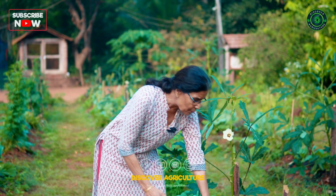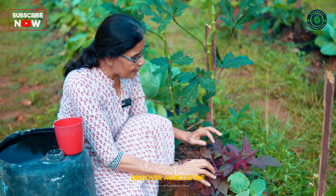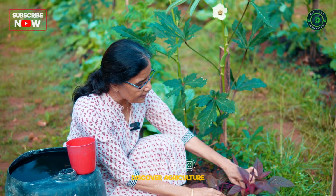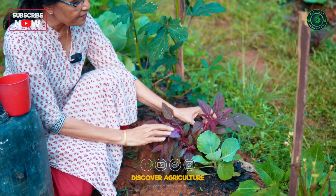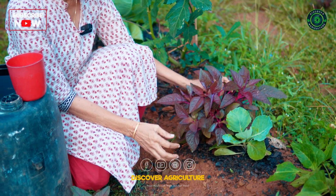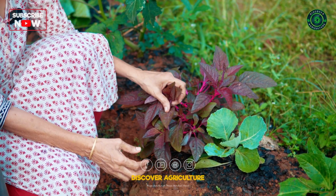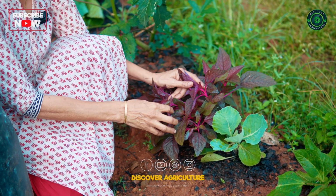I don't allow the amaranth to grow straight and then harvest. I start harvesting at the very young stage itself. That's why you can see the harvested areas here. Now this is ready to harvest. Today or tomorrow I will harvest. So the advantage is the pest problem is also very low in such cases, because you keep on harvesting.